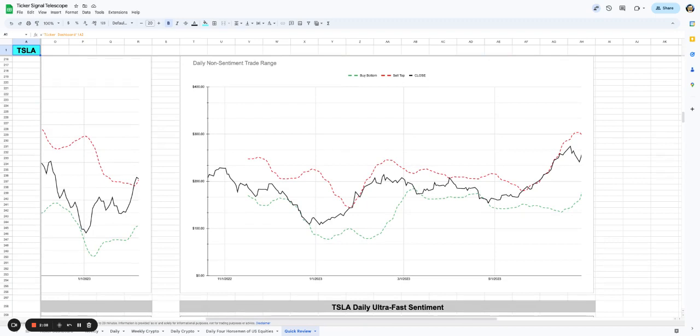And when you see that it's in the middle of its range, this is very bullish to me in the longer term. But I'm very curious what you think.